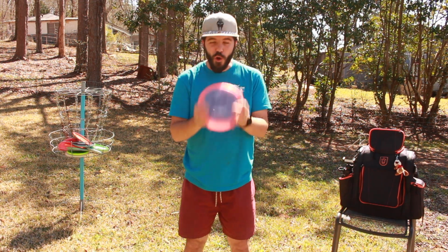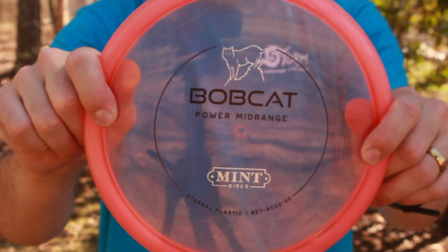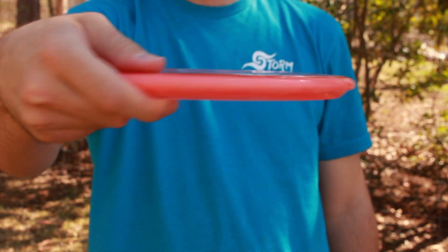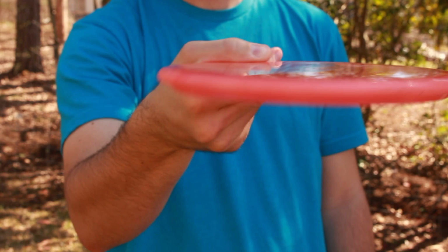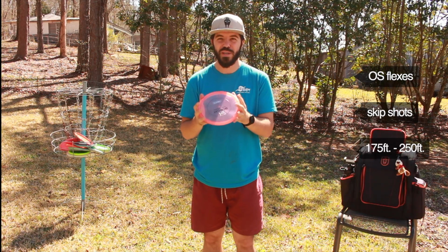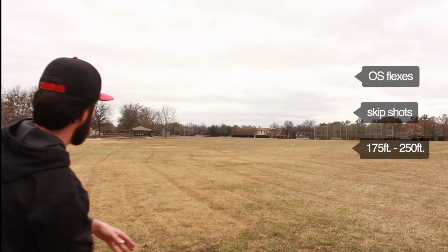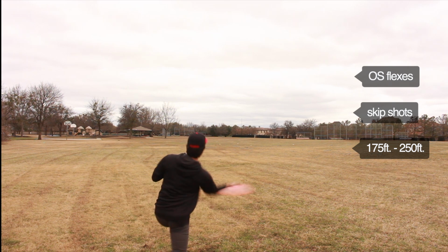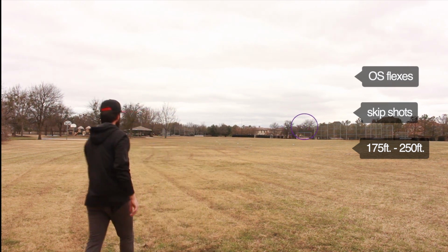And then my overstable mid-range is the Eternal Bobcat. So this has been getting used and abused over the last 8 to 12 months, and I've already noticed it flying a lot straighter. So this is going to be a great addition as it continues to straighten out just a little bit and still have some stability at the end, some fade at the end. And then I'll add another Eternal Bobcat or Apex Bobcat on the outside of this to be the overstable counterpart.